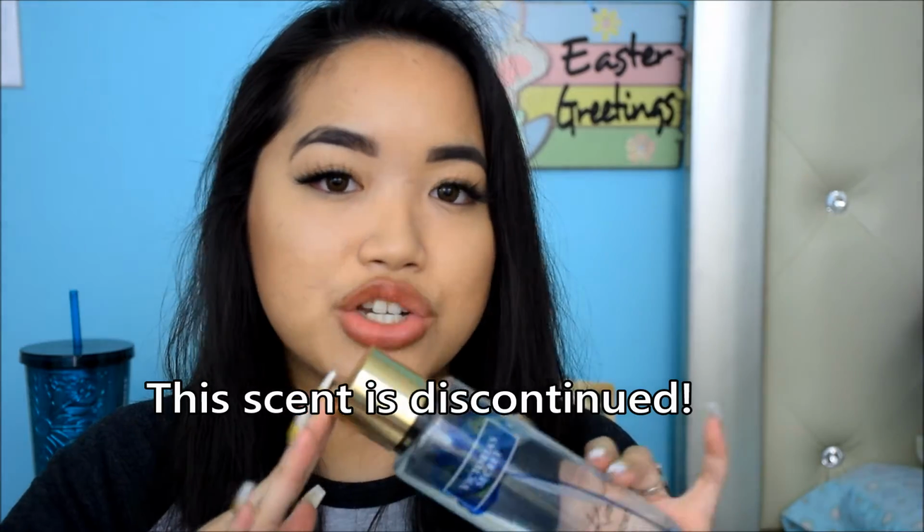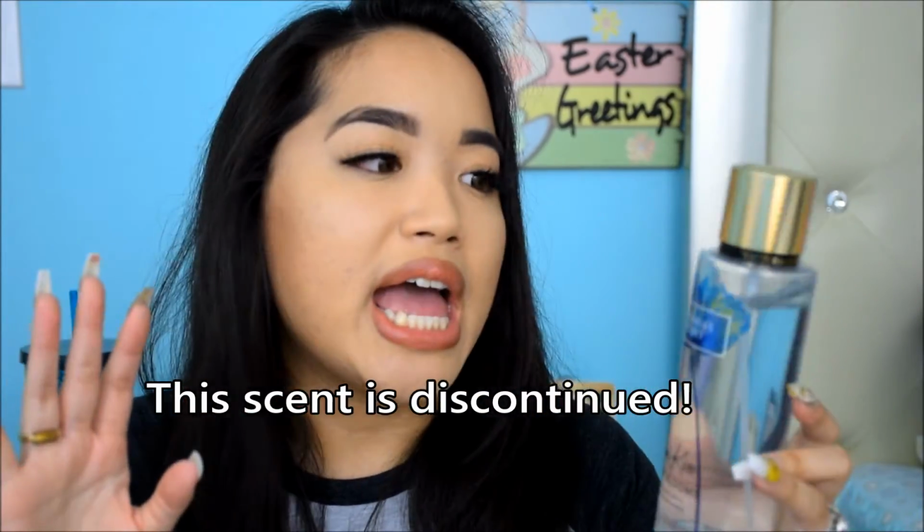This one is called Aqua Kiss Water Blooms. So Aqua Kiss is a signature scent, but this is a different variation of it. This is in Water Blooms, and I really like this fragrance because it smells like aquatic, rainy, oceanic vibes. That is what this smells like to me. It smells really refreshing and really nice. This is very clean smelling.